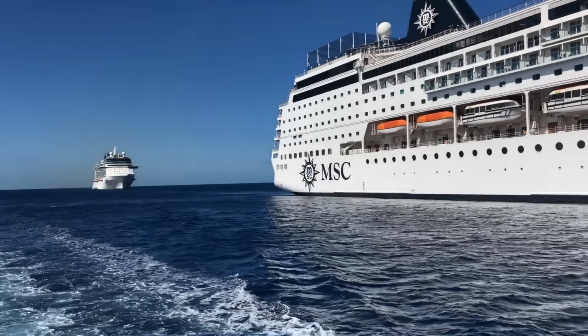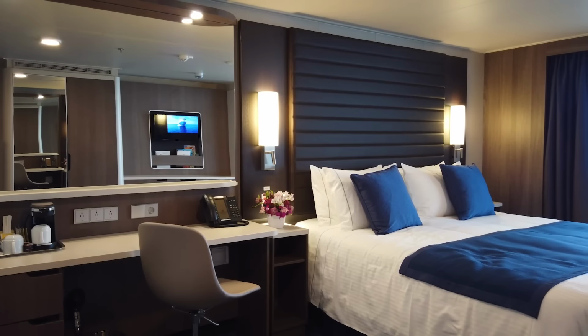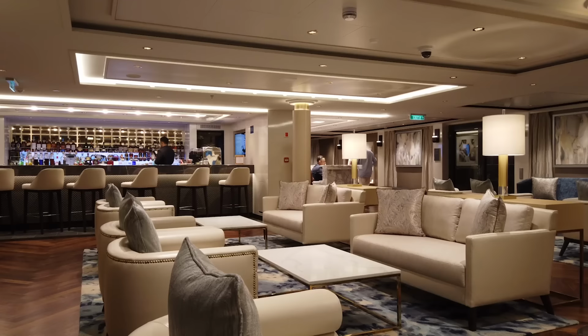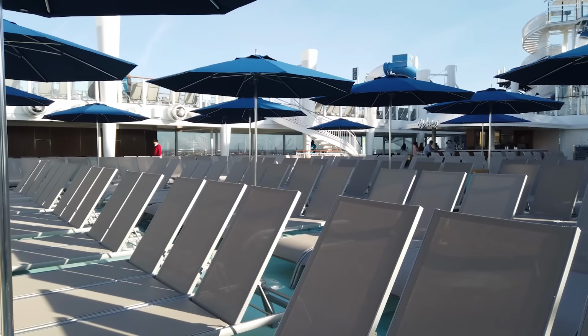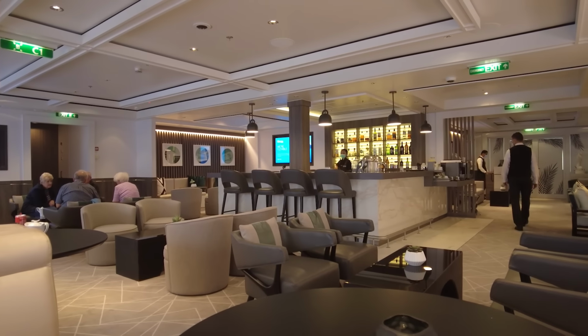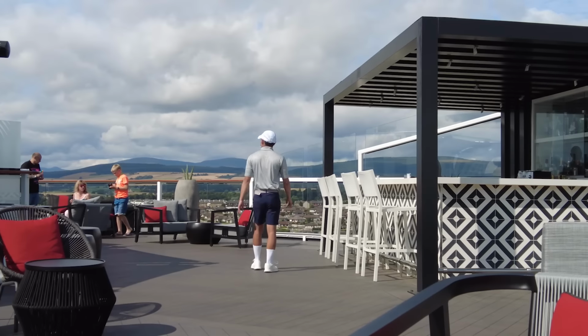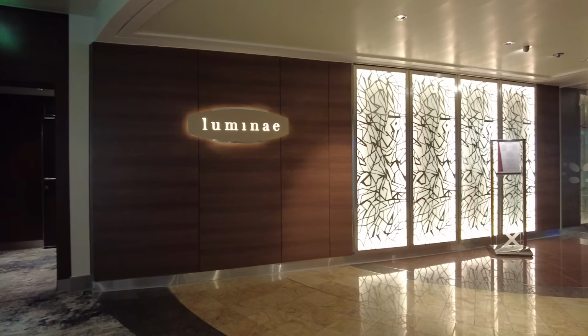However, other lines have upped their suite experience beyond what Cunard are doing. Some have created ships within ships, like MSC Cruises Yacht Club and Norwegian Haven, with access controlled areas with lounges, bars, pools, hot tubs, decks, concierge service, and restaurants for their suite guests. Celebrity, for example, have also created what they call the Retreat for suites, with an expansive, really plush lounge, a large deck with a pool, a bar, a snack bar, as well as having a dedicated restaurant.